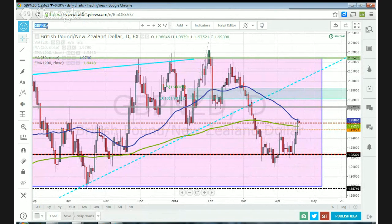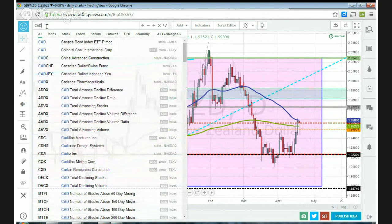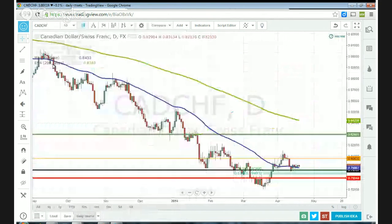My other trades, I am not at break even. So if price turns against me, I still could lose money. I am risking 0.25% on all of these trades.